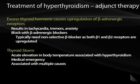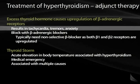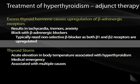For the treatment of hyperthyroidism, these patients usually have excess thyroid hormone, which causes upregulation of beta-adrenergic receptors as well. This can cause tachycardia, tremors, and anxiety. These patients should receive beta blockers. And usually they need a non-selective beta blocker because both beta-1 and beta-2 receptors are upregulated.